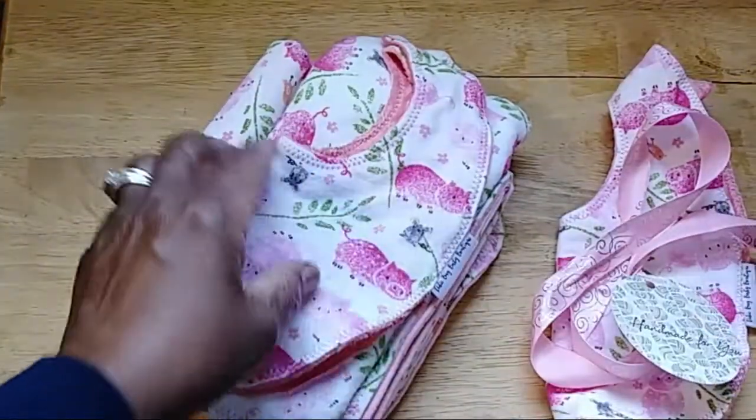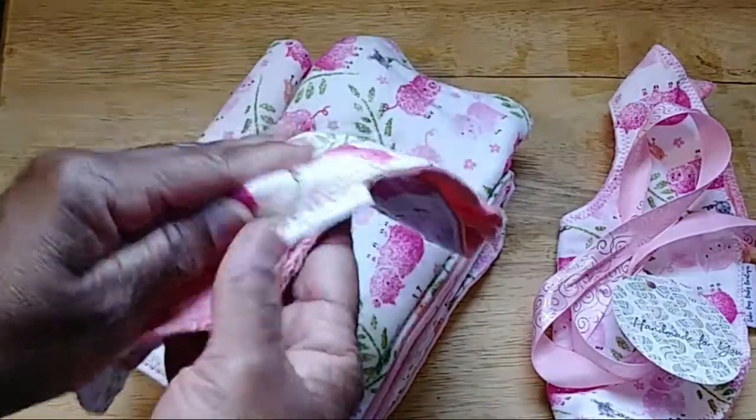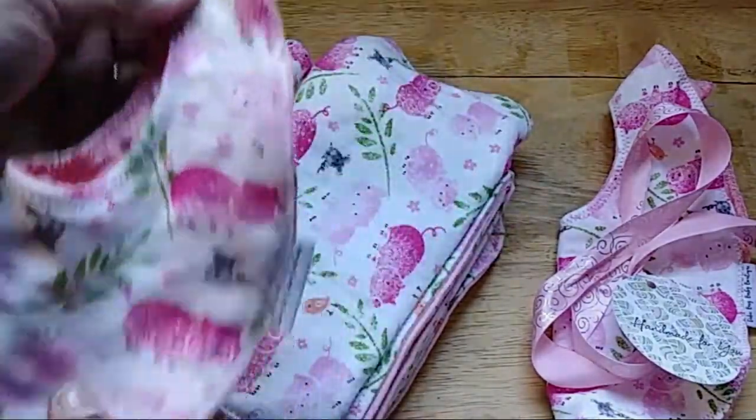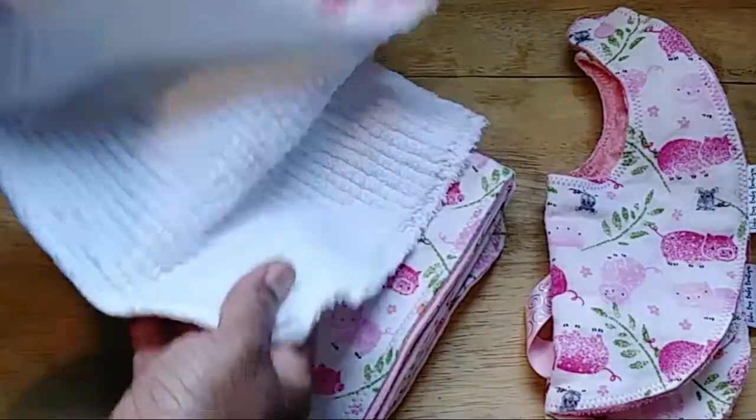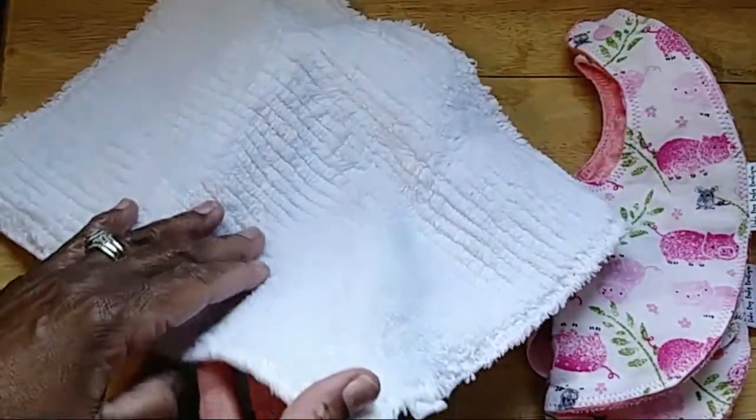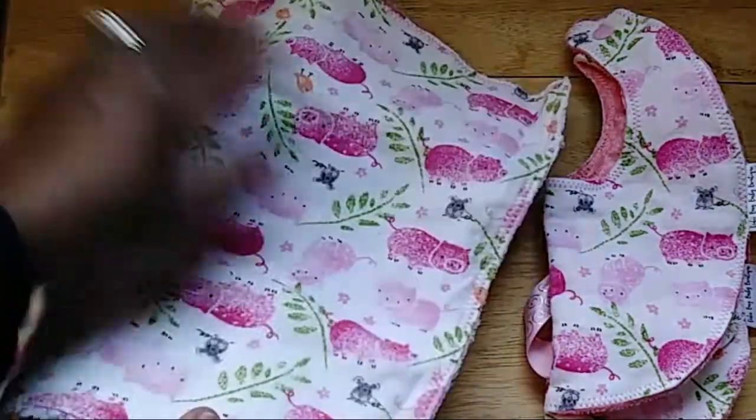If you go over to the Etsy store, it will not do justice compared to the way it feels in my hands right now and the way it looks. This is just so well designed. Now, this is the burping pad. And it's used for a lot of things, not just burping.